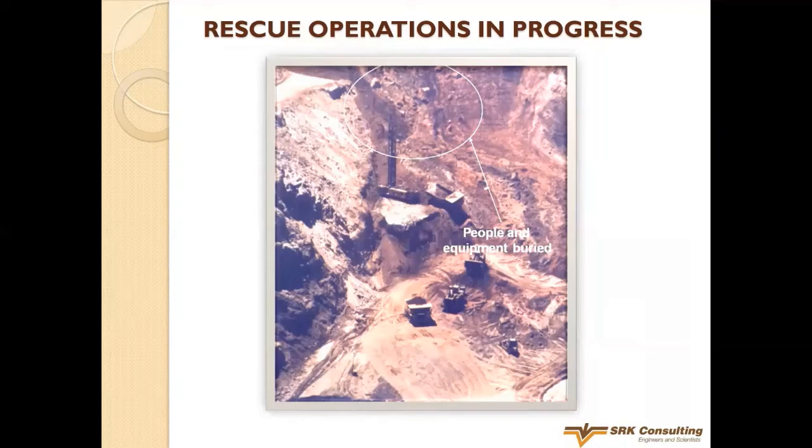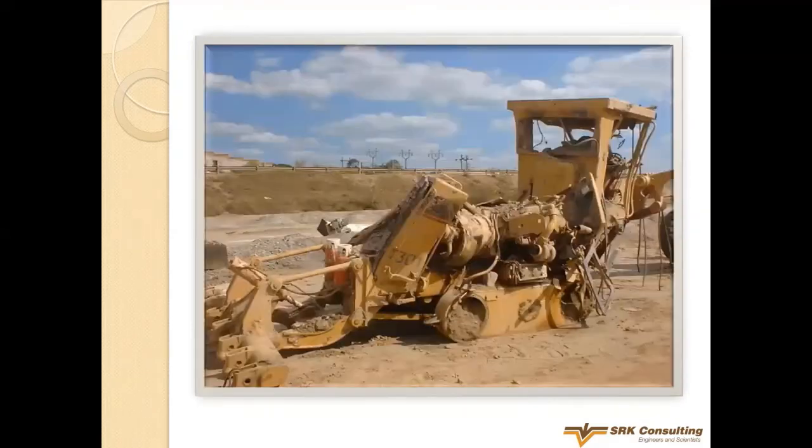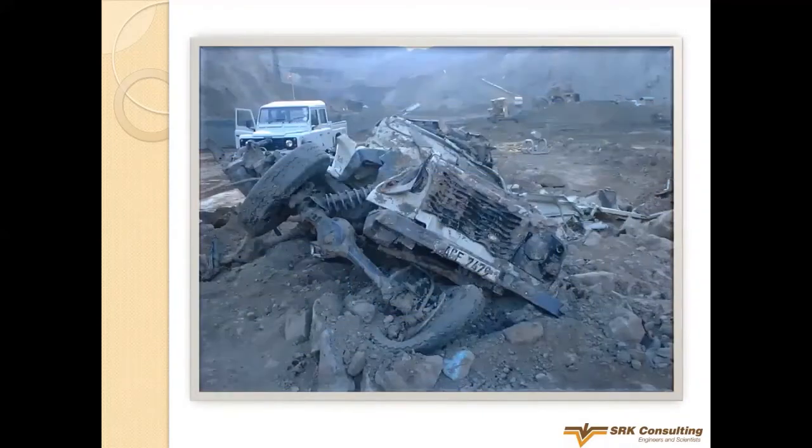And then there are a few shovels. There's a P&H, what's left of a P&H 2300, which I don't know how much one of those shovels weighs, but it's probably a couple of 100 tons. It just picked it up and tossed it 30 or 40 meters. That's what it did to a grader that was grading the road down there. That's what it did to a Land Rover. And sadly, there were 2 people inside that Land Rover.